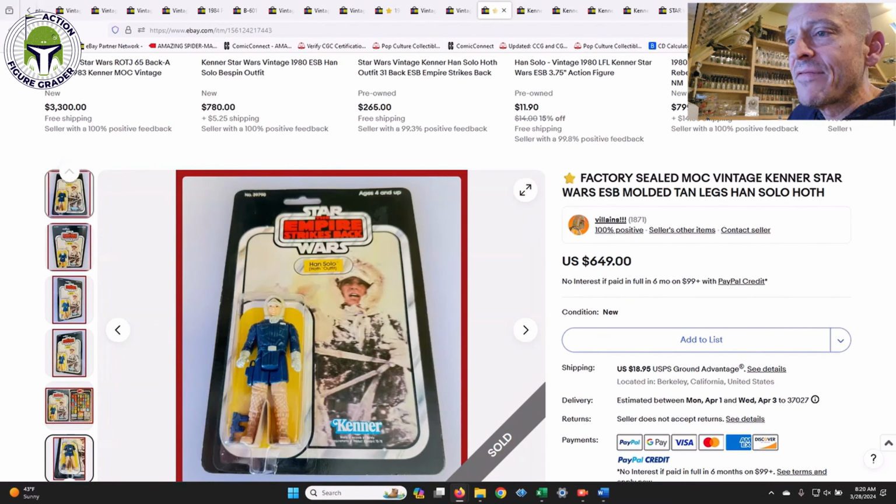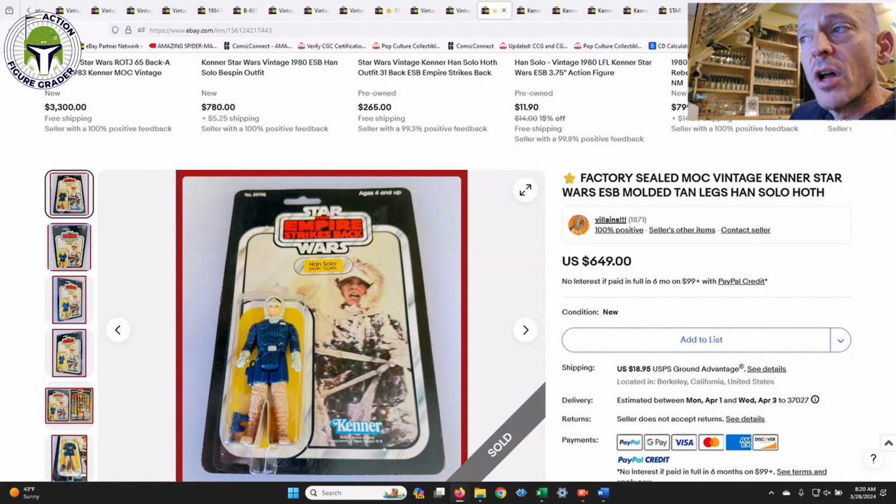And again, I've seen a number of molded legs Hans loose complete that I've sent to Patreon supporters over the last few months, but this is the first time in memory that I've ever seen a mint on card version. So I think it was worth every penny of $6.49. And believe me, when I sent it out, I said, full disclosure, I'm thinking about buying it myself. And I didn't because I spent all my money on Hakes, but that is a beauty. Congrats to whoever got that one. I know who bought that one.